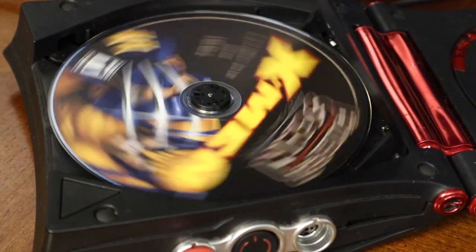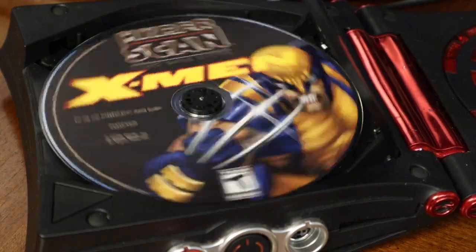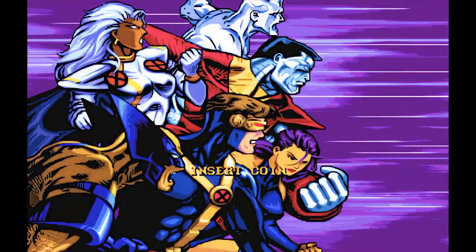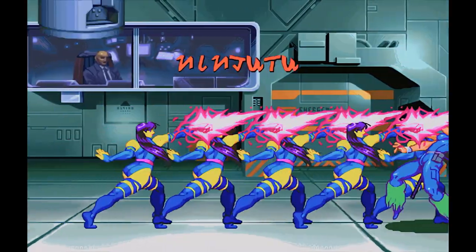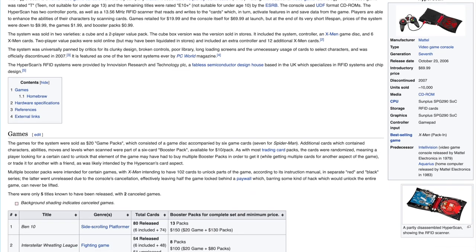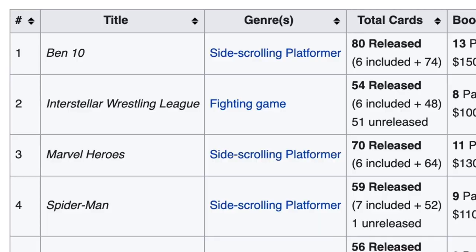So, yeah, the pack-in game turned out to be absolute garbage. Not a good sign. The icing on top of the cake, though, is the fact that we already had a really good X-Men fighting game in the form of Children of the Atom. However, there's also the fact that the console shipped with four more launch titles!